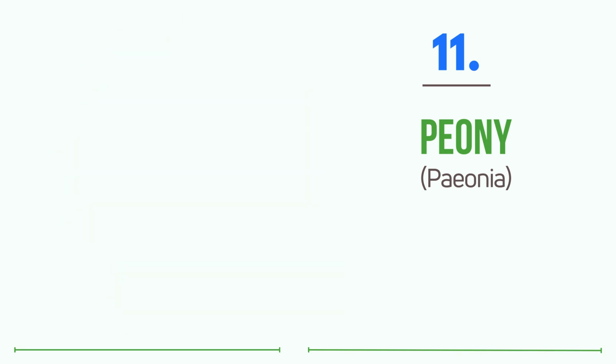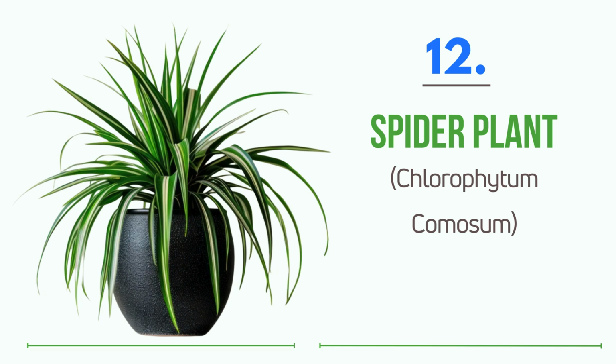luxury into your home. The spider plant is hands down one of the best cheap indoor plants for beginners. You can grab one for under $10, and it'll practically raise itself. With its arching green and white striped leaves, it adds instant life and movement to any room, whether hanging in a basket or sitting on a windowsill. It thrives in indirect light and only needs watering once the top layer of soil dries out, making it a total win for forgetful plant parents.